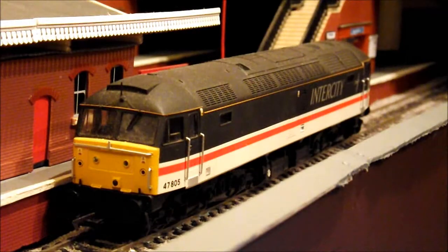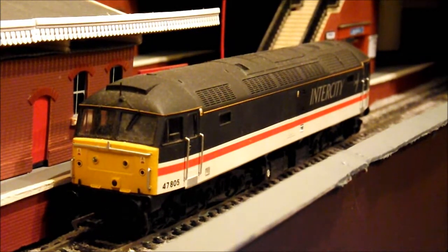This is my Helgen 47 in Intercity Swallow livery. I have a number of 47s in my fleet. It's a class that I've sort of grown up with over the years. Back in the day when I was younger and used to spot them around Paddington and in and around Kensington Olympia. There was loads of them anyway, so they were easy to find. So I grew up with these.